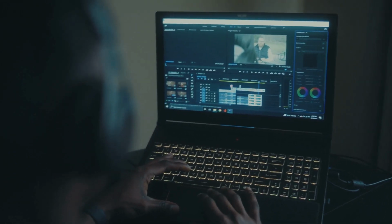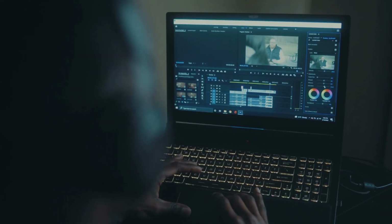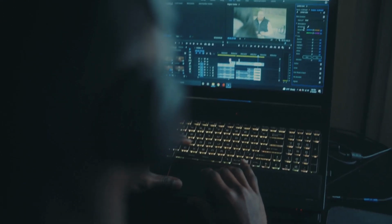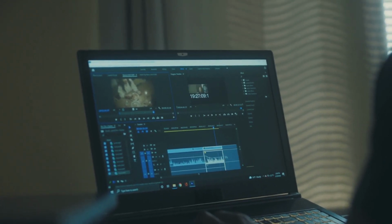Step 4. Create the video with AI. Use InVideo AI or Pictory AI to turn your script and voice into full videos. They add stock footage, captions, transitions, all done for you.